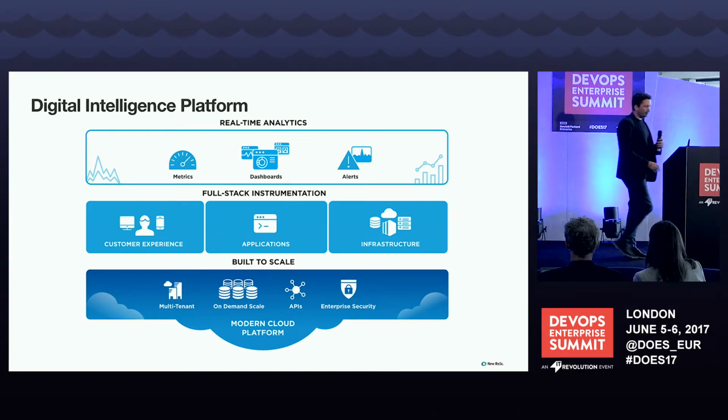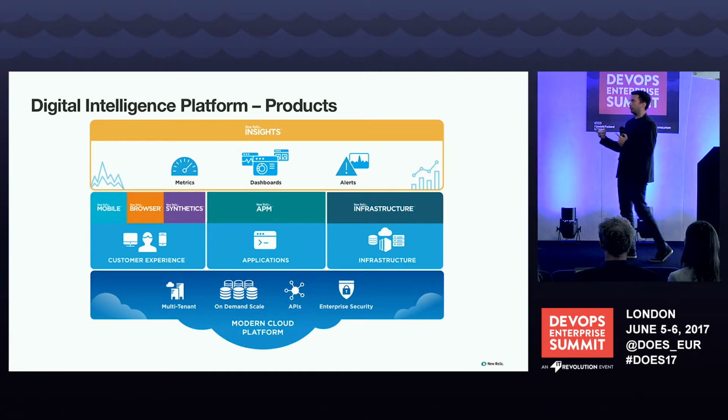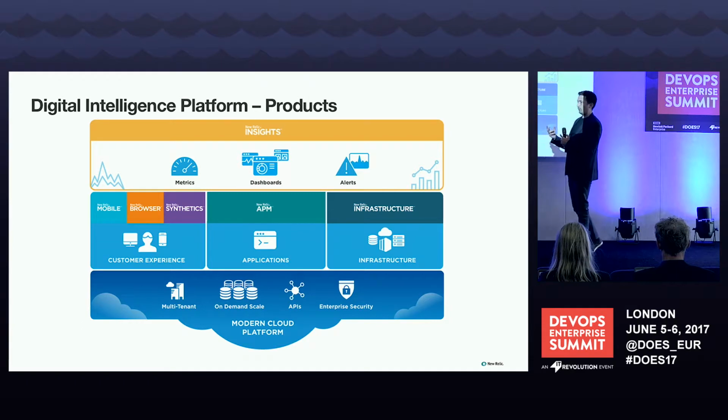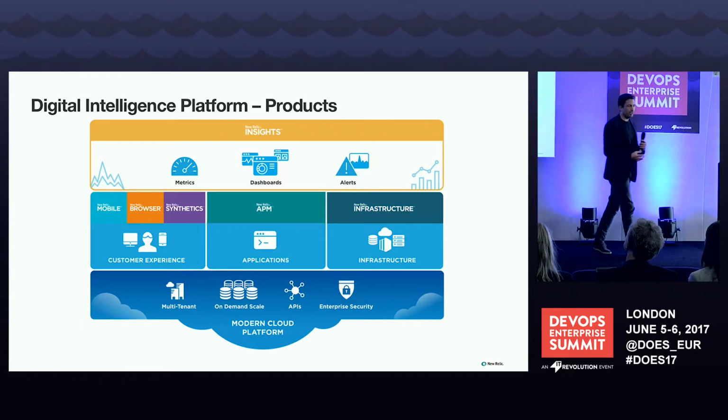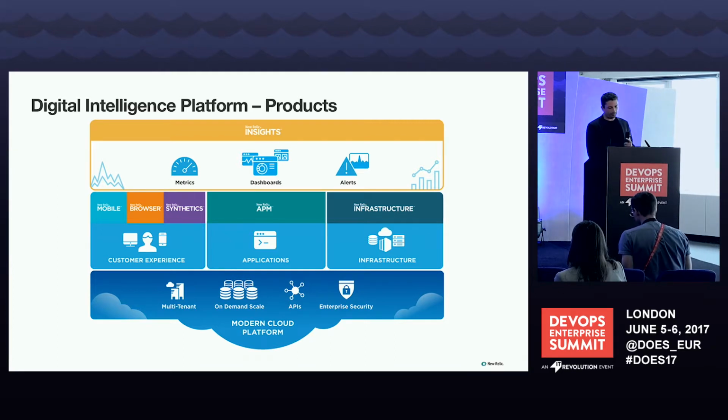Now, similarly to that, we then have a plethora of products that fit into those segments. For me, they are effectively different data collection sources, so different types of data that we pull in from the different sides of an end-to-end business application that all fit together in these dashboards. I'm not going to go into detail on this because Neil covered it very well.